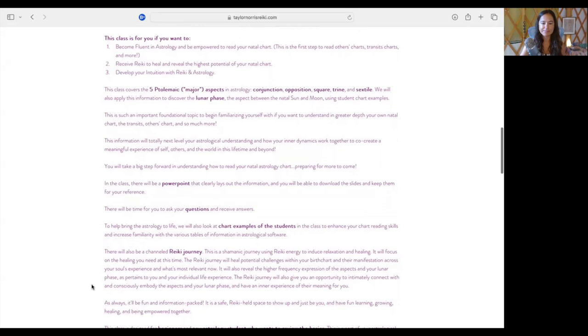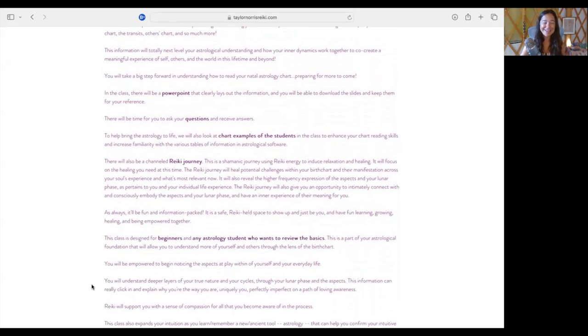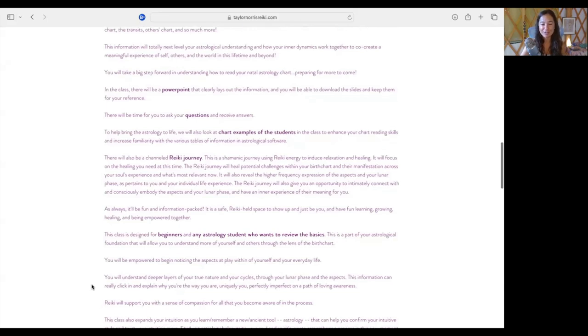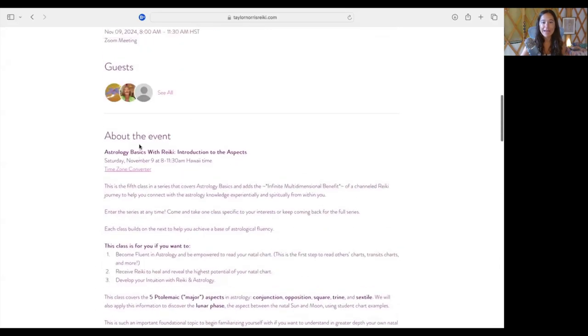So it's a fun, information-packed, safe space, always just extraordinary, beautiful, kind, loving souls, very dedicated and committed to their spiritual evolution. These are the kinds of souls that come to class. So it really is just such a wonderful circle every time. And this is a wonderful way to develop and work on your astrological fluency.